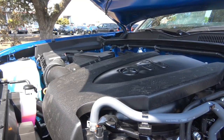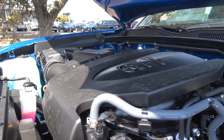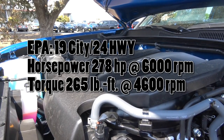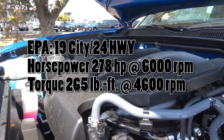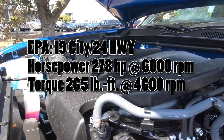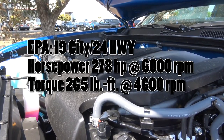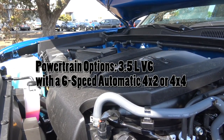Powering the Tacoma here is a 3.5 liter V6 Atkinson cycle with dual variable valve timing. Now, Toyota actually revised this V6 when they redesigned it just last year. It produces 278 horsepower at 6,000 RPM and 265 pound-feet of torque at 4,600 RPM, with EPA estimates being a pretty healthy 19 in the city and 24 on the highway. Tacoma actually earns decent fuel efficiency numbers here.